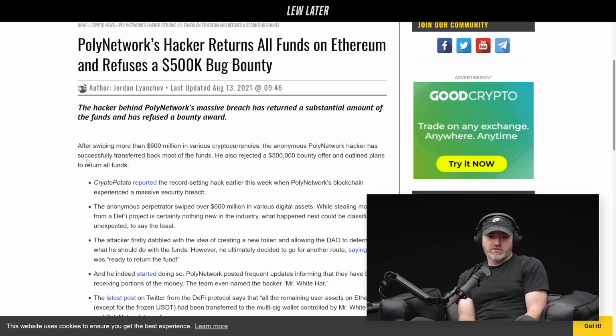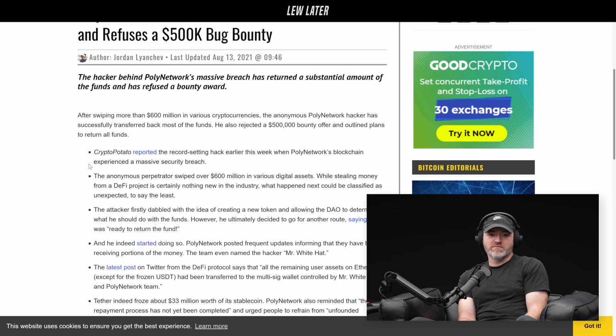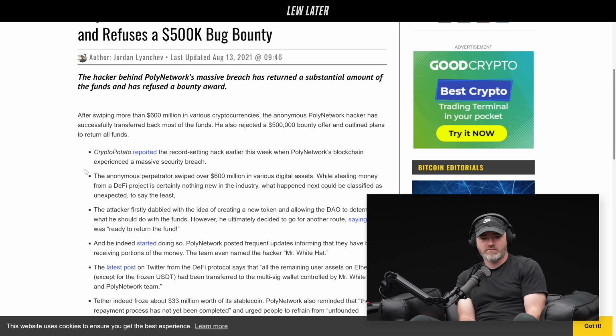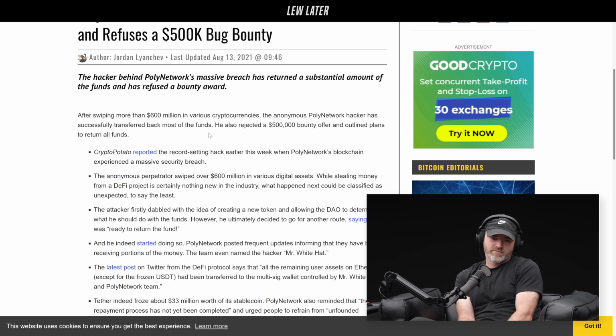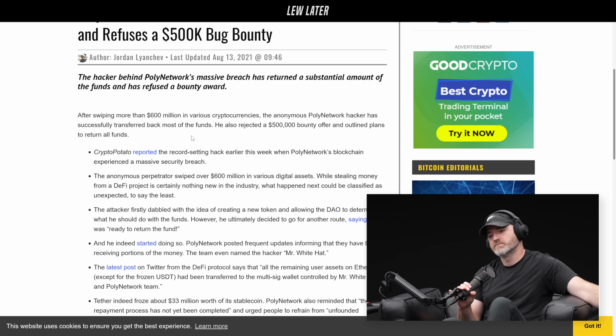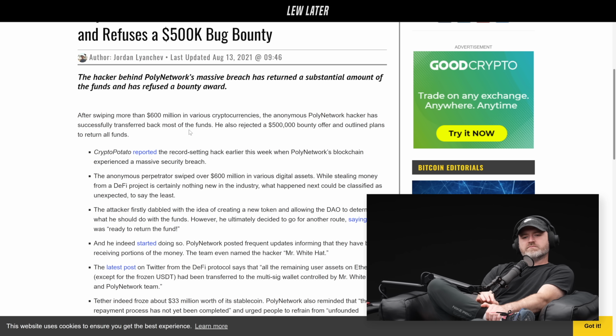Anonymous perpetrator swiped over $600 million in various digital assets. While stealing money from a DeFi project is certainly nothing new in the industry, what happened next could be classified as unexpected, to say the least. And there was nothing that they could do about it. So they started literally just asking the hacker, hey, can you give us back the money? And he did. Over a period of time, I think it was maybe 50 million at first and then 200 million, and then he gave it all back.